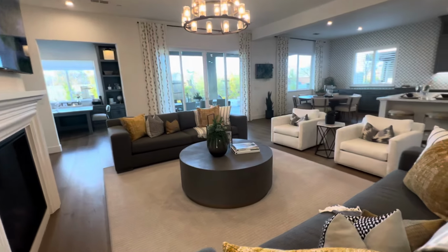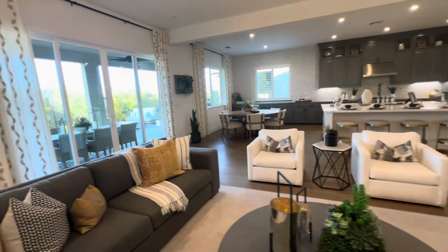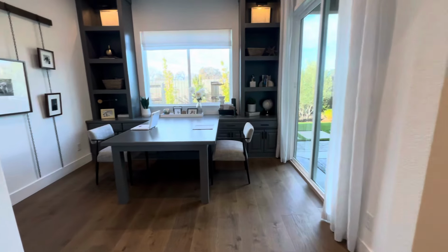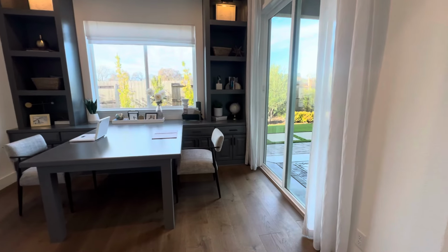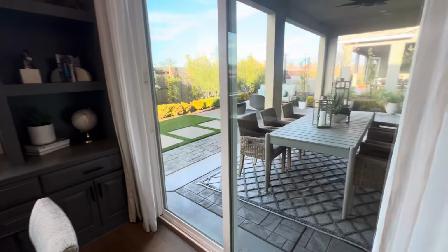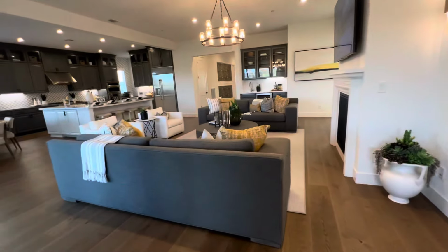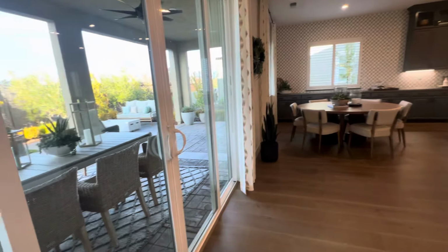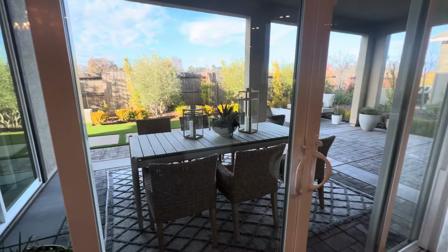The nice built-in office off to the side. Look at this, how nice. Out to the patio from your office. Great if you work from home, if you just like a study. I gotta say, this is my favorite floor plan of the Taylor Morrison homes.